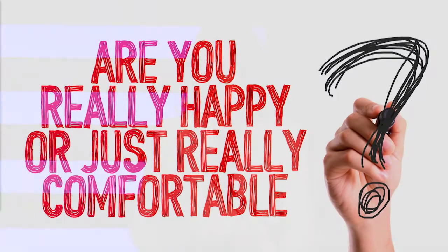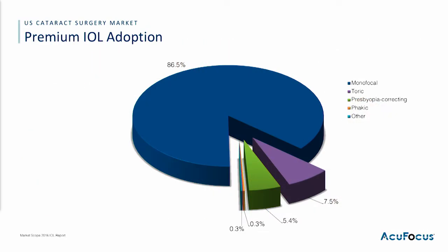As I look at this room of innovators, I see individuals who are constantly challenging their comfort zone and who aren't willing to accept good enough as an answer. But what about the rest of our industry? According to MarketScope, 87% of cataract procedures are still done with a monofocal IOL, while presbyopia-correcting IOLs are stuck at single-digit adoption. Now, iterative changes in lens designs have grown the channel modestly. However, those new lenses are really just cannibalizing share from prior generations, rather than growing the channel.